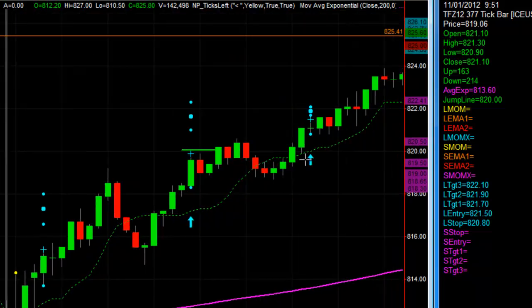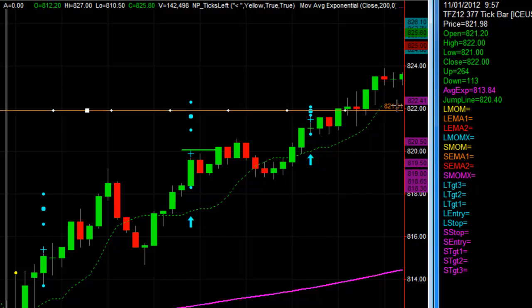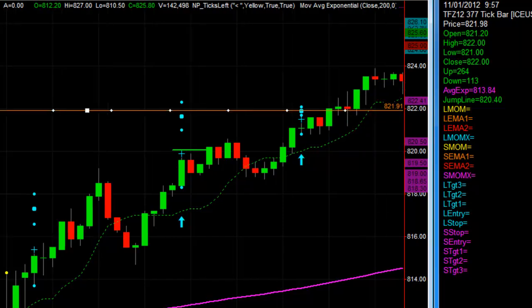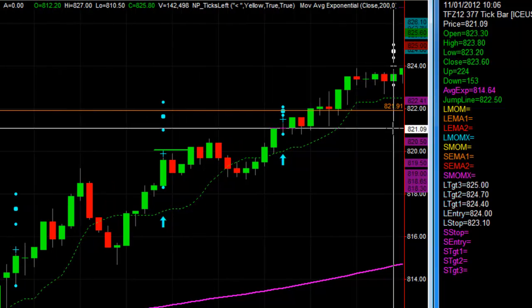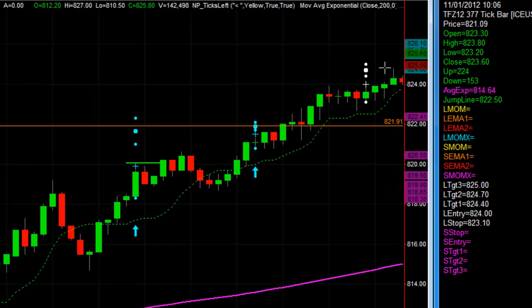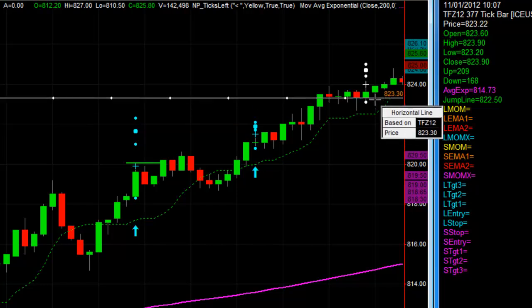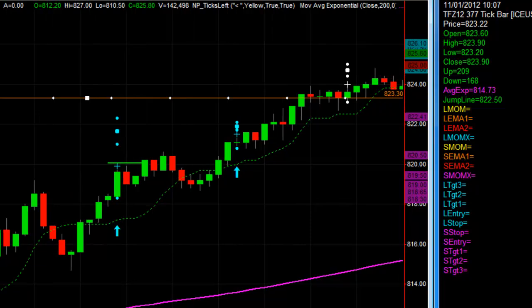So this trade is continuing upwards, and we're trailing what's called the jump line, this dotted green line. And so that trailer works its way up to 821.9. And again, another possible add-on trade. And that one also is going to pop up and be a nice winner. We're still trailing. By the time we get to this bar here, our trailer has moved up to 823.3. So all the way up to here.